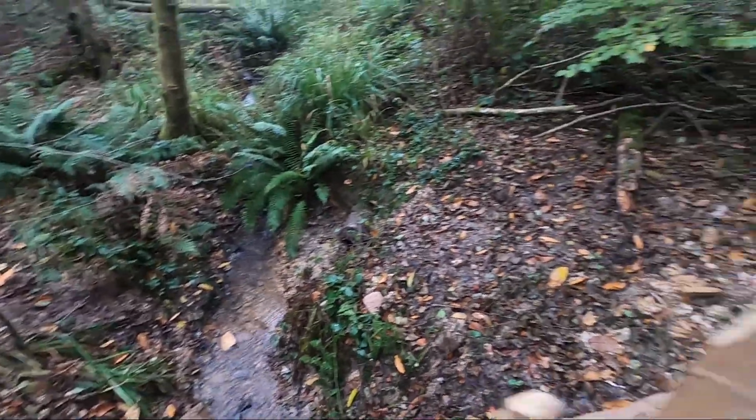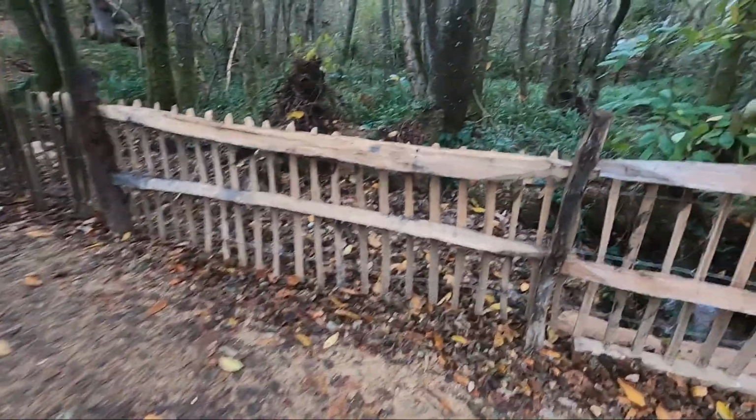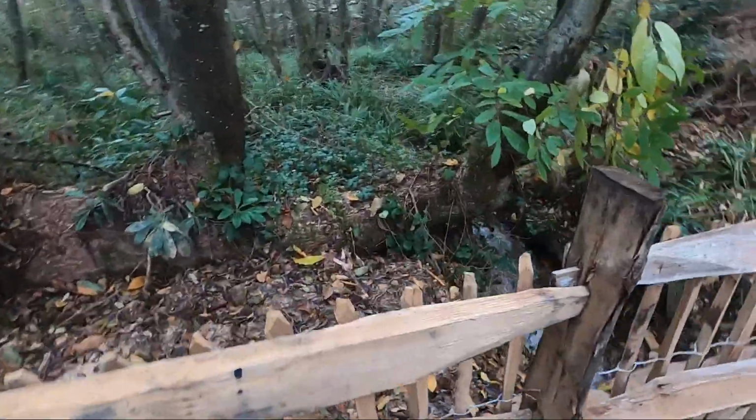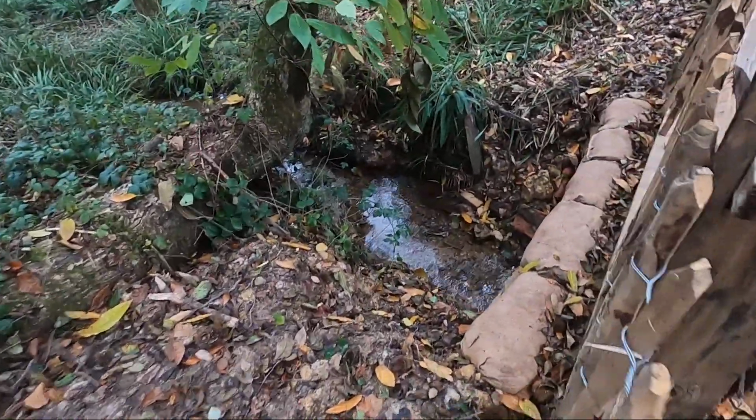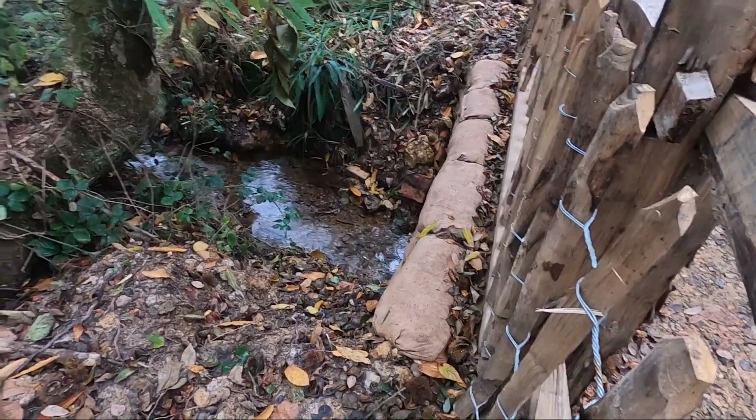Now if that was to happen now, obviously we wouldn't be able to dip Ollie because they built this fence. Actually only in the last few weeks they've done all this. Sandbagged and fixed the bridge.